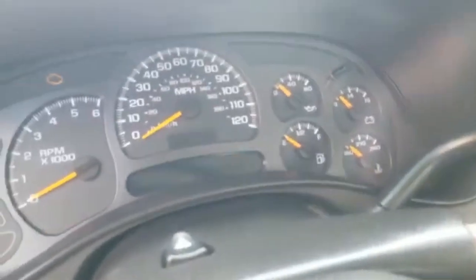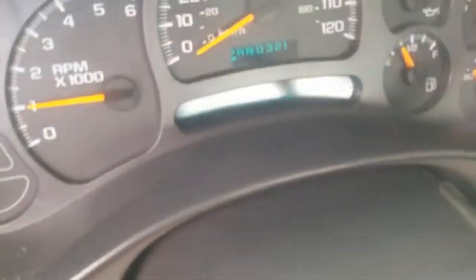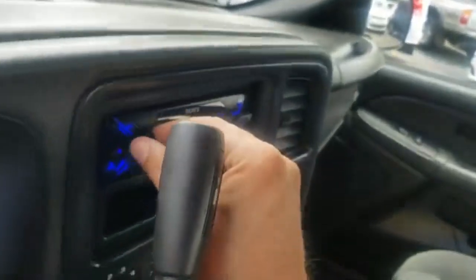If I go to start the truck up, fires right up. Get that Vortec V8. Current miles are 190,803 miles. No check engine lights on, no airbag, no ABS, none of that. And it's got the aftermarket radio in here.